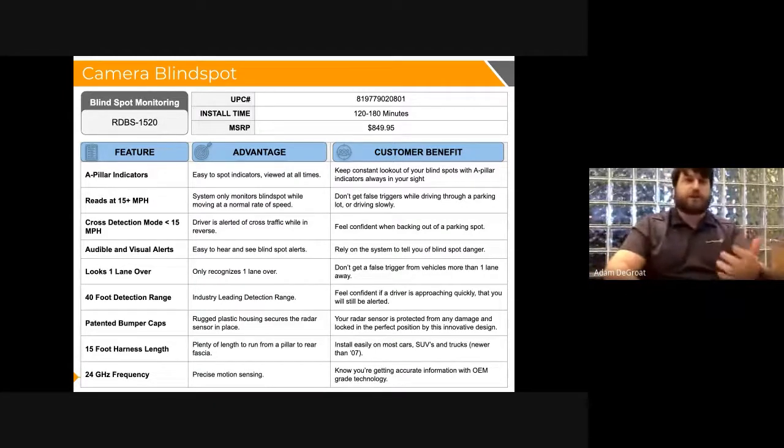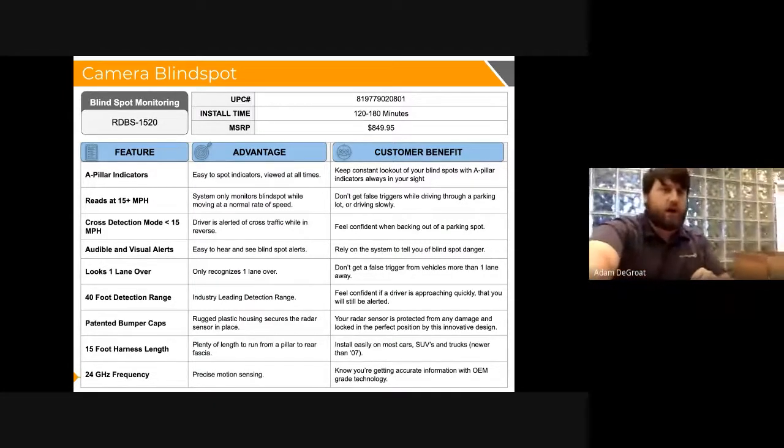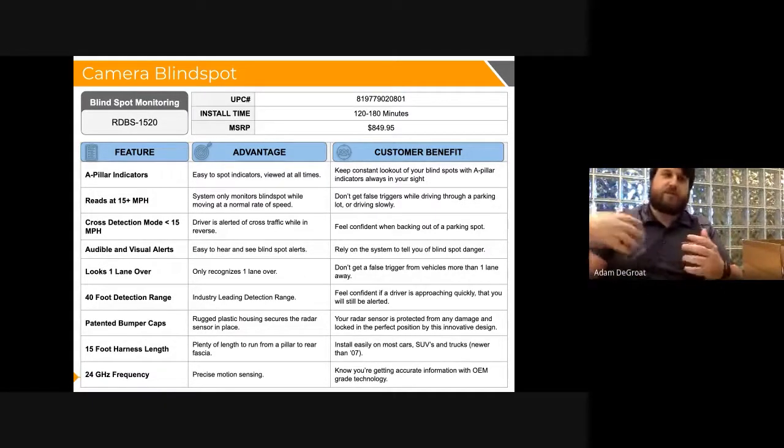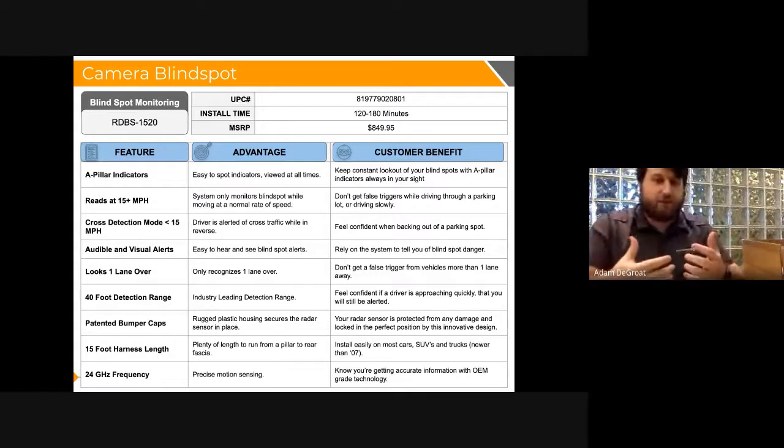So just to touch on a little bit more of what these features are, on the 1520s, we again have the A-pillar indicators. It's only going to be reading in the radar blind spot system north of 20 or 15 miles an hour, and then it's in cross traffic detection mode below 15 miles an hour. Same audible and visual alerts. It's going to look 1 lane over, 40 feet back. The difference is, as I mentioned, these patented bumper caps still have that 15-foot harness length, which is more than enough for most F-150s, and that 24 gigahertz frequency.